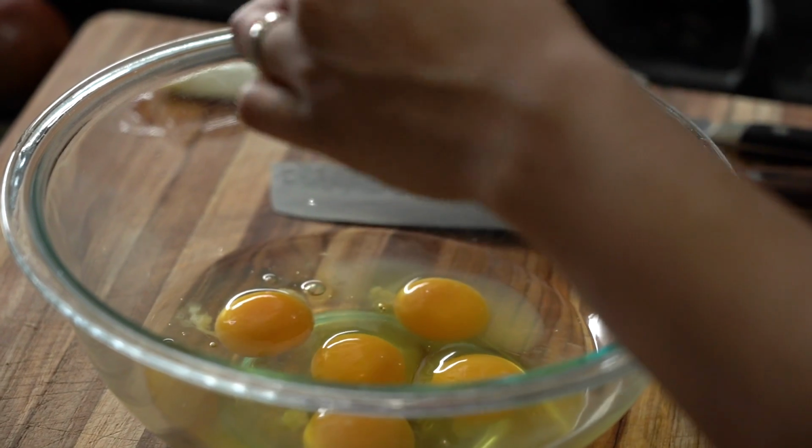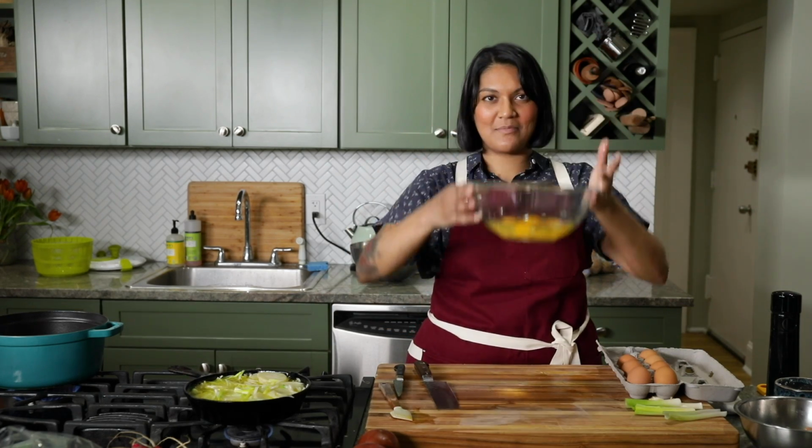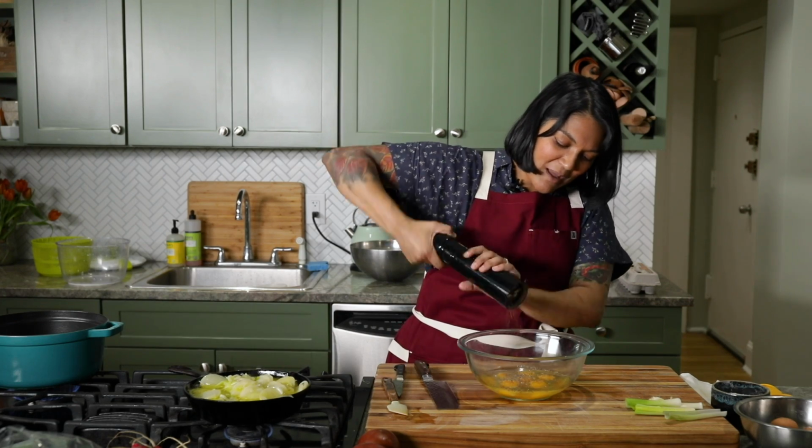I think 5 is good. 6? 6, we'll do 6. We're not cooking a whole lot of stuff, and you feel like you got a nice, really big spread without a whole lot of work. A little bit of black pepper. I don't think black pepper is traditional, but I like it.